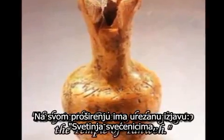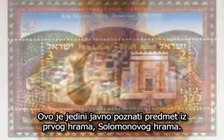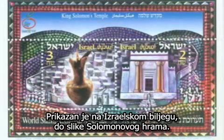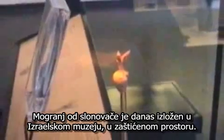It has an inscription around its shoulder stating, "Holy to the priests, belonging to the temple of Yahweh." This is the only publicly known object from the first temple, Solomon's Temple. It is featured on an Israeli stamp next to an image of Solomon's Temple. The ivory pomegranate is on display today in the Israel Museum under secure guard.